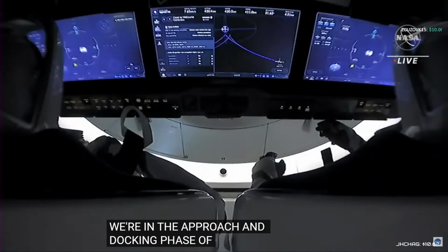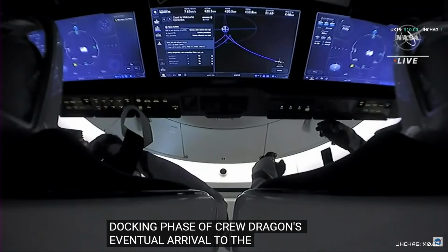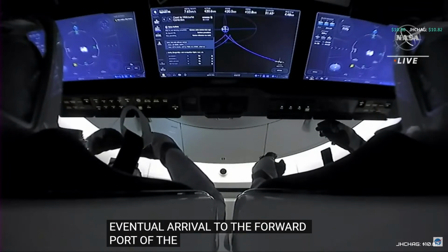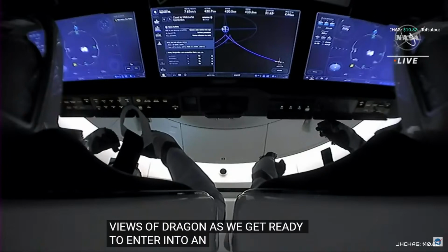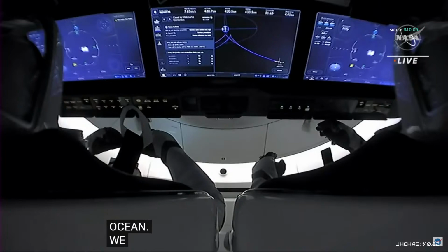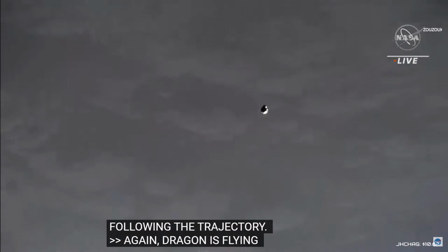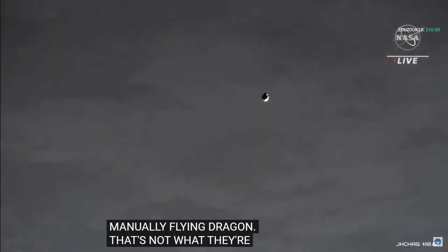As promised, the views of Dragon are starting to get darker as we enter into an orbital nighttime over the South Pacific Ocean. Getting good views from inside the cabin of Crew Dragon to see that center screen, monitoring the trajectory, just really following that line up to the big dot, the big center there. That is the International Space Station. And again, Dragon is flying autonomously, so they are not manually flying Dragon. That is not what they're using the display panels for. They are just using those displays to monitor their progress along the way.